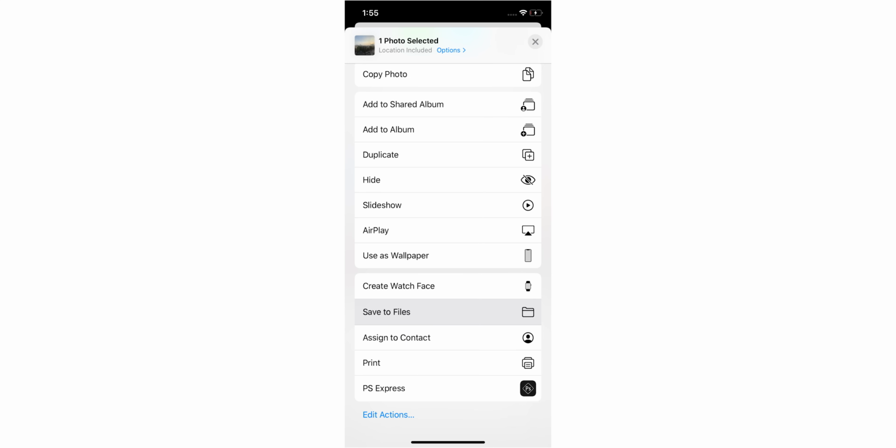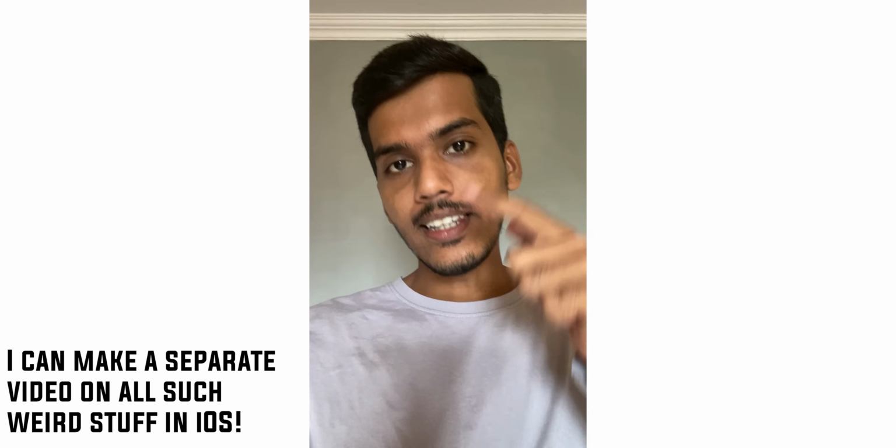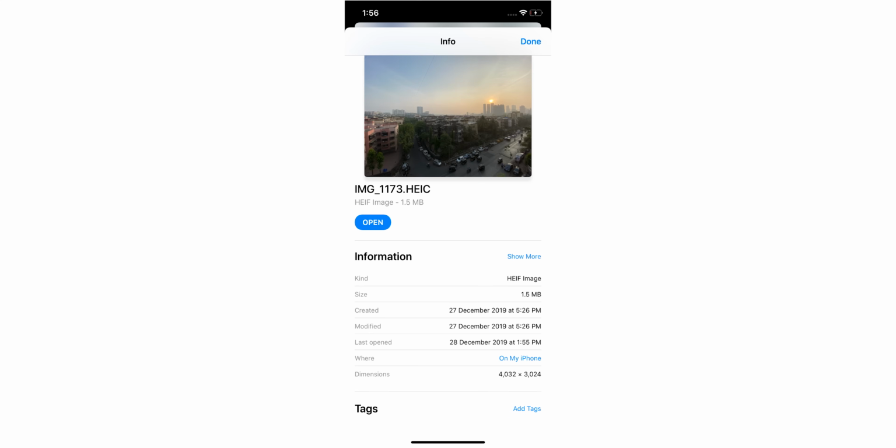There is no option to view the size, name of the photo or the video that you have clicked. In order to do that, you have to save the file. There is an option, save to files. It's already saved, but you have to save to files, and then you can view all the data that you want to know, like EXIF data, size, name.